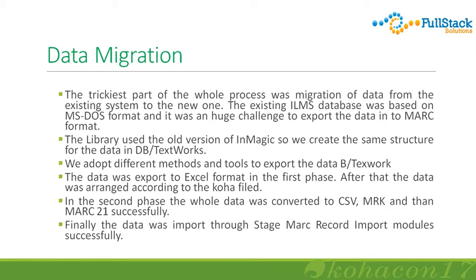First of all, we exported all the data to Excel format. I will show you the technical process in my last presentation. We exported all the data to Excel format, then converted the data to CSV format. After that, we converted the data to MRC, and in the last stage we converted the data to MRK format, and then we imported all the data through the stage MARC record import option in Koha.